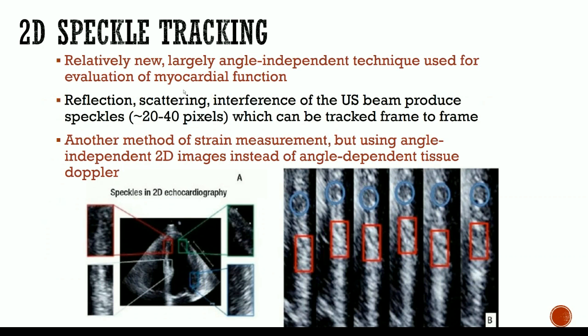Speckle tracking, like you mentioned, is a newer technique to measure strain. When we do ultrasound images, we get reflection, scattering, and interference of the ultrasound beam, and this produces a kind of fingerprint of each myocardial segment. These fingerprints are relatively stable over a short time period. We make use of this interference pattern: the computer will see it, lock onto it, and track it over time.